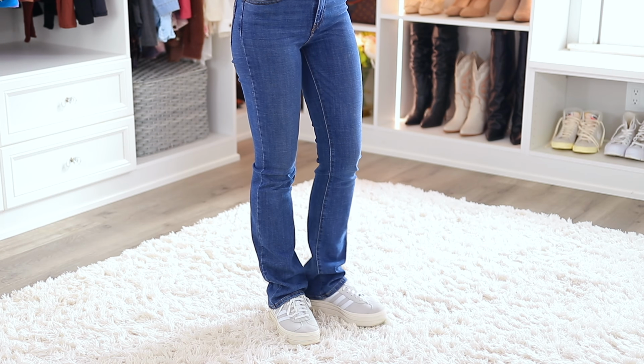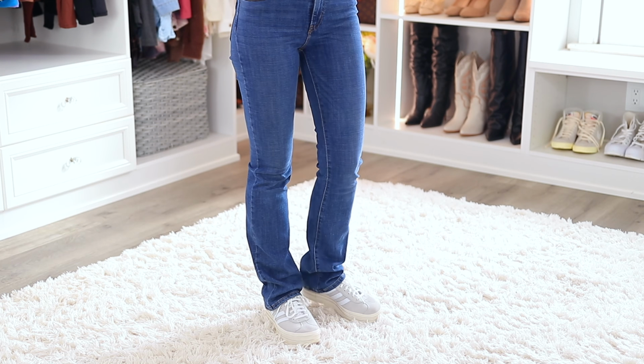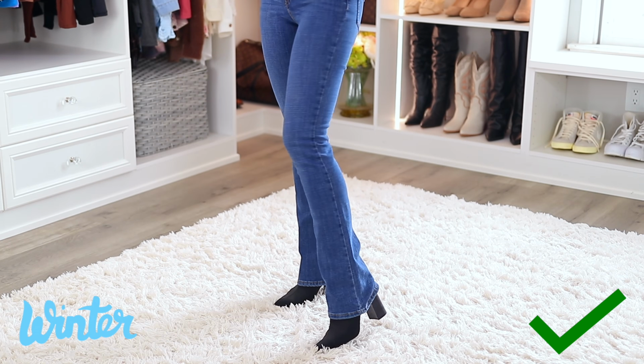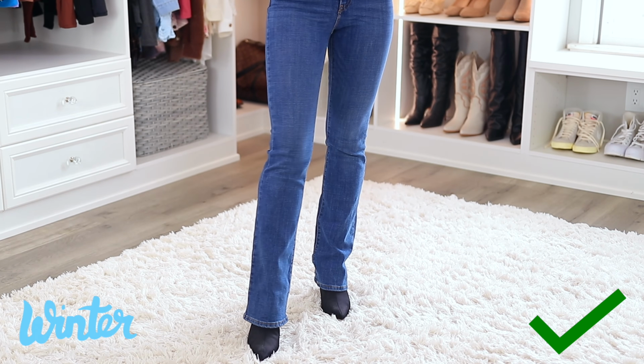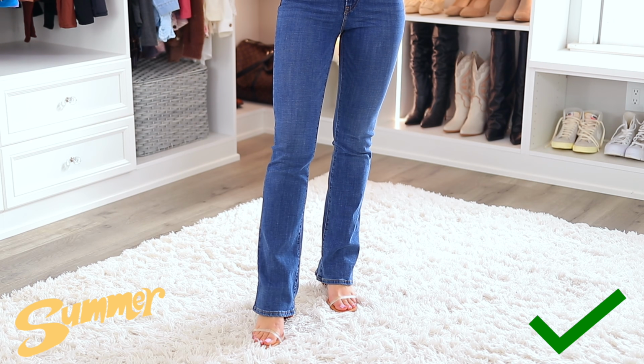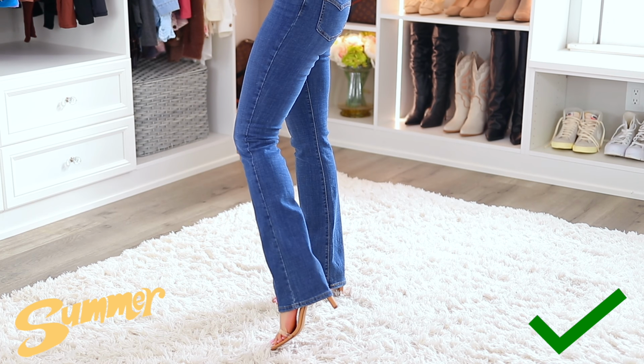But shoes also make a difference. So here I have a pair of boot cut jeans. I love these jeans, but if I am pairing them with sneakers, this is gonna make me look older than I am. So if you're wearing boot cut or even slightly flared jeans with sneakers, maybe not so good. Now, if it's the winter, you could try them with block-heeled boots. And if it's the summer, maybe you could try some heeled sandals. They don't have to be super high heels. You just want to avoid the jean puddling at the bottom.